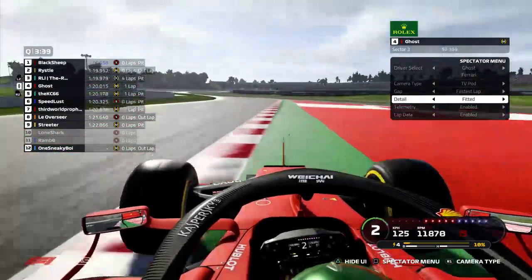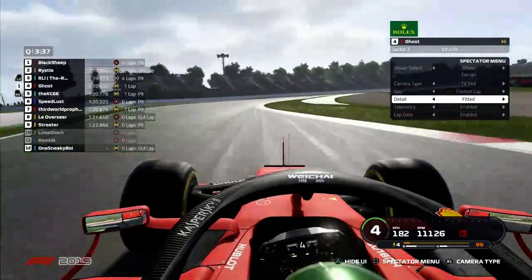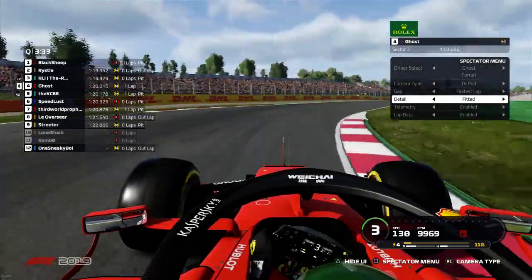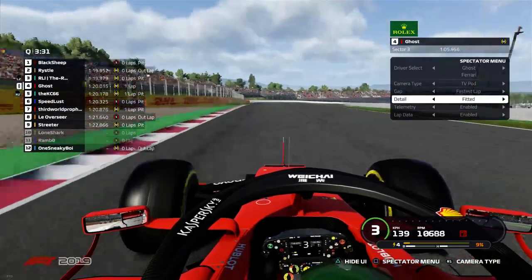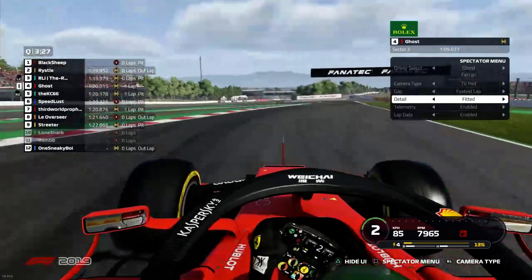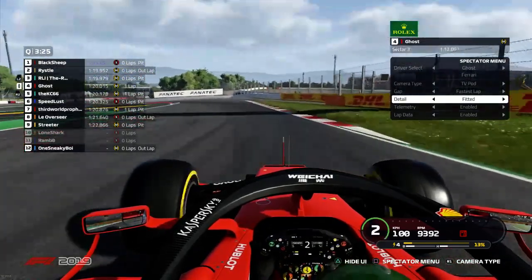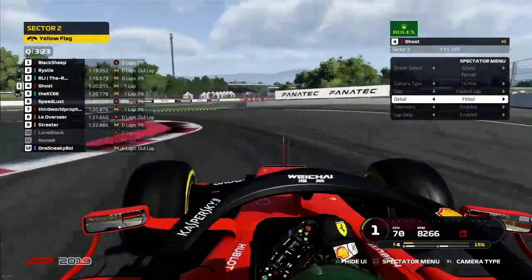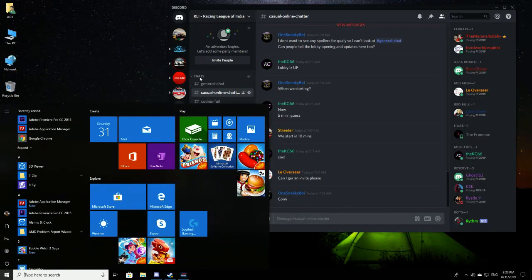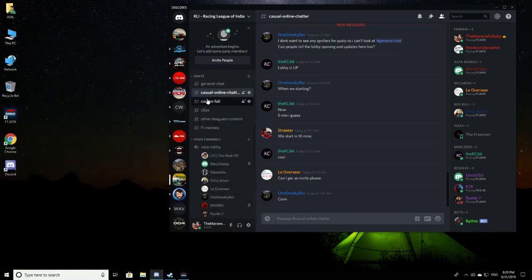Runs a bit wide. You know, that's actually a better line than putting two wheels on the curb, because that curb is actually deadly to accelerate off. Who has backed off? So while we wait for Ghost to begin his lap, let's just check the standings, how they stand currently.